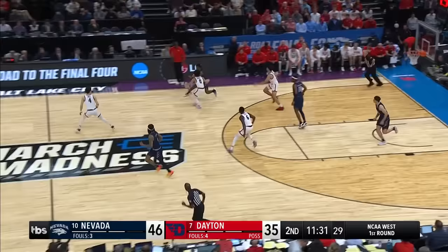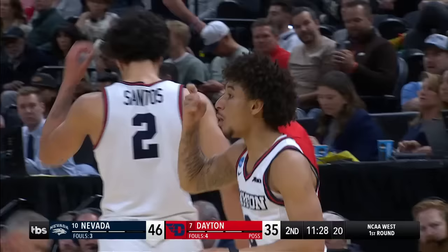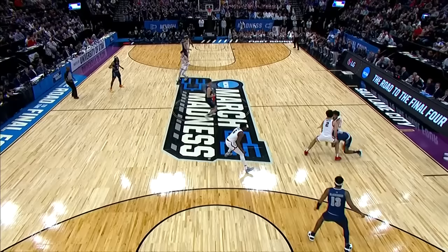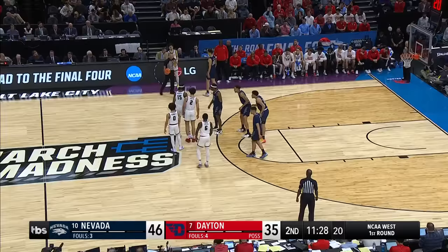Great trap. And that worked. Turnover. Rollison turns it over. Excellent coaching strategy by Anthony Grant, coming out of the timeout, mixing up the defense. A little bit of pressure came with a trap, generated a turnover. And the guy that turned it over comes out. And this is what you've got to do. You're down double figures. You can't just hope things turn around for you. You've got to make it happen. Right. So Lucas immediately comes back in.